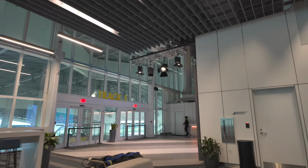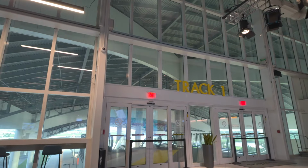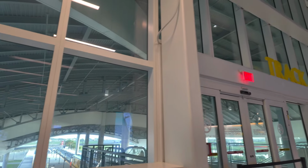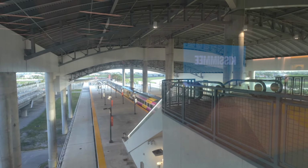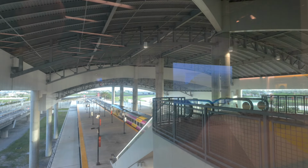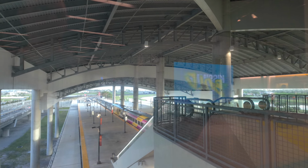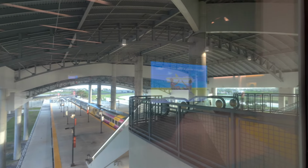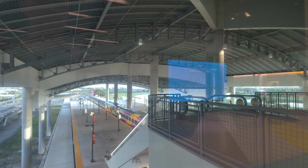So then if we walk over here to where it says track 1, these doors, I don't know which track we'll be on, whether it be 1 or 2, but as you can see there is already a train sitting down there. Ours leaves in about 30 minutes, so I'm not sure if that's ours or not. I would think that one would leave and another one come in, but I may be wrong. That may be ours sitting there. But you'll actually go down through those doors, down the escalators, and you actually load down there on the platform.